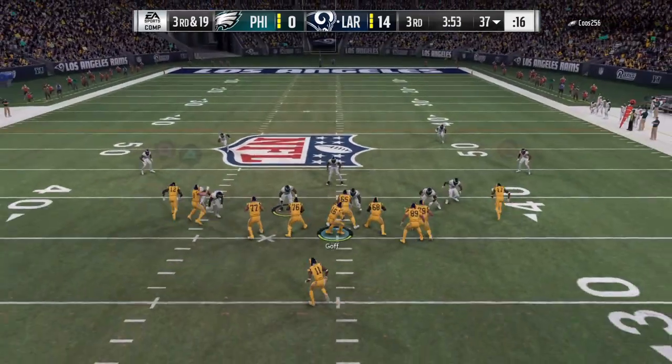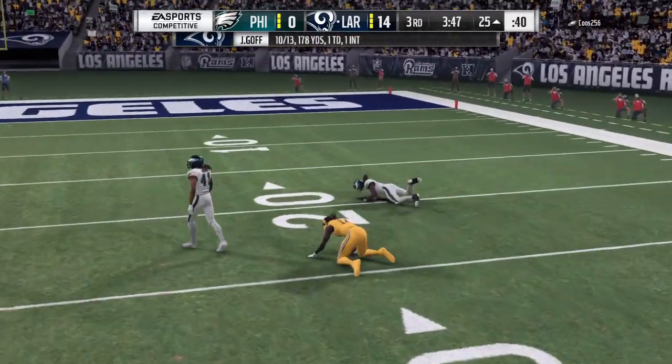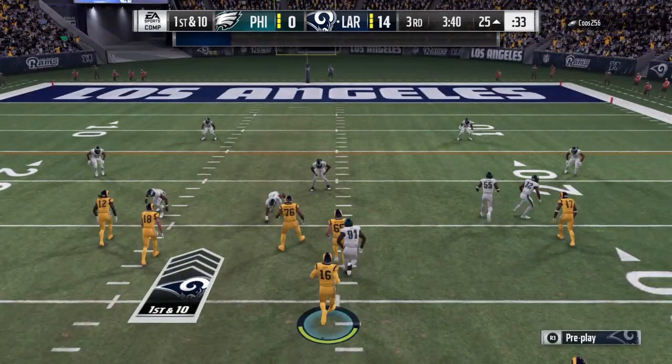They'll send the tight end in motion left. Back to throw. Goff. He's going to look deep. That's caught at the 25. They give him a gain of 38. Usually hitting a deep post pattern, as we just saw there, for a big gainer.